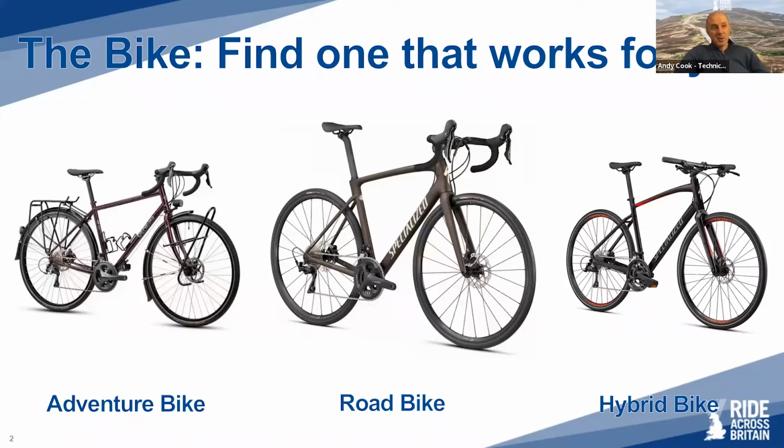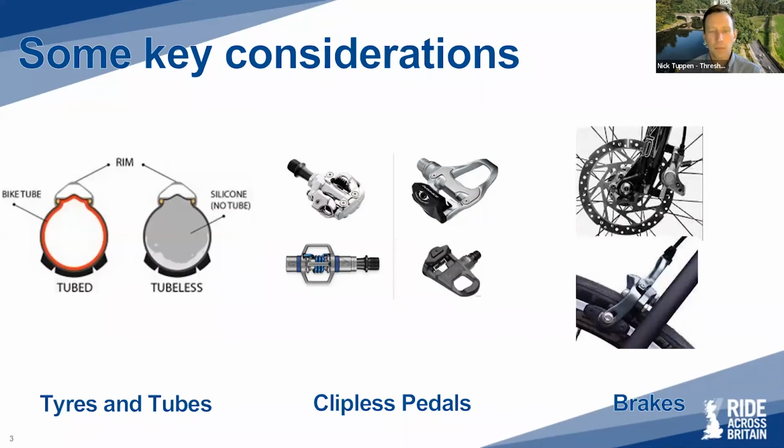One of the big questions is mud guards or no mud guards. The first iterations of this event were very much based on performance, and lots of people were on race bikes and skinny tires and no mud guards. But as years have gone on, I think people have realized it's much more about getting from A to B and being comfortable doing so. And if that means you've got a set of mud guards on to help your fellow riders or to make sure you're comfortable, then that's fine. So the key message to get across is just be comfortable.